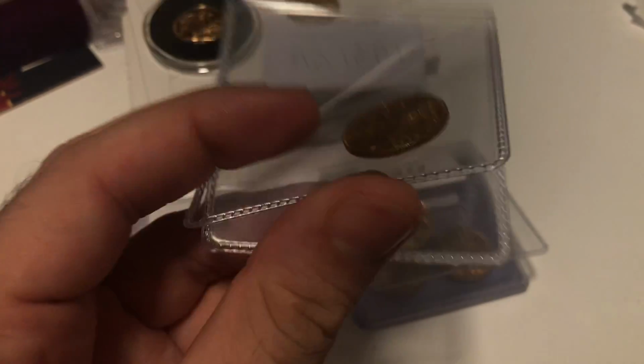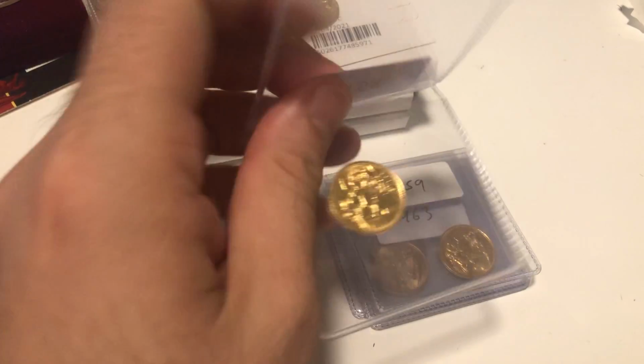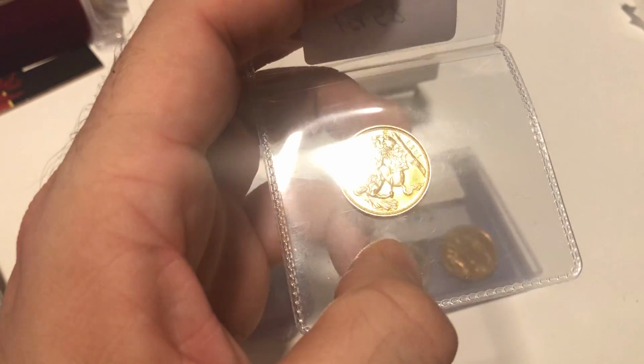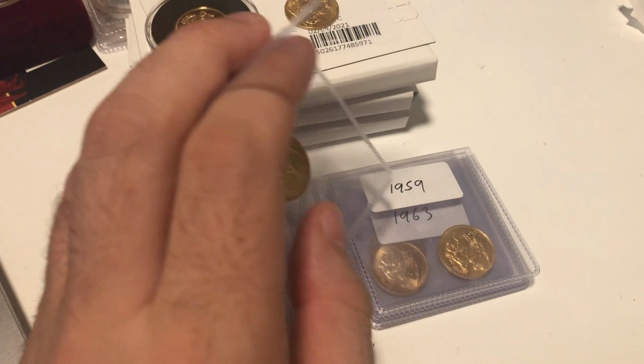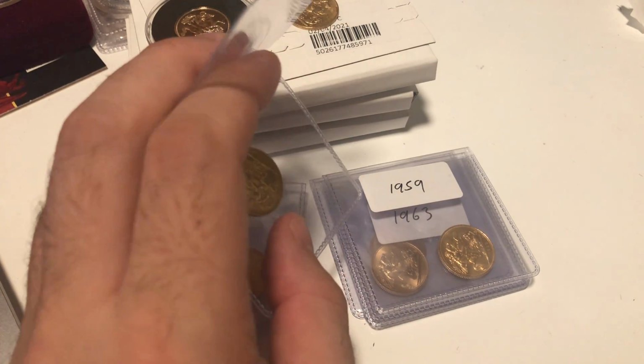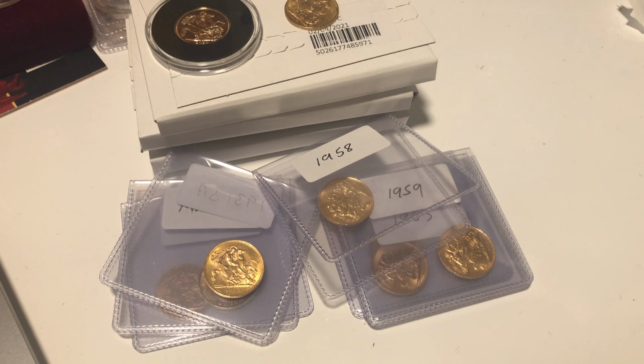Some gorgeous sovereigns here. 1958. I don't believe there's any rare ones. I probably should consult my book. I do have a copy of the Marsh book. Let's have a look. So I know the 25 isn't rare for sure. I've had quite a few of them in.